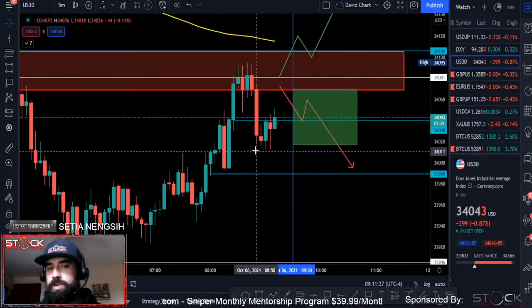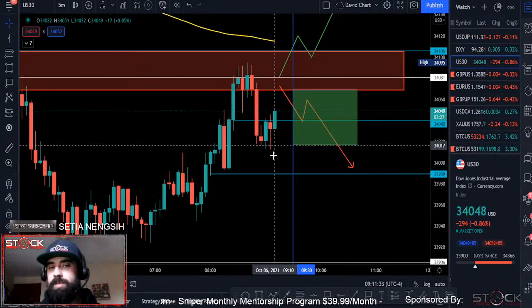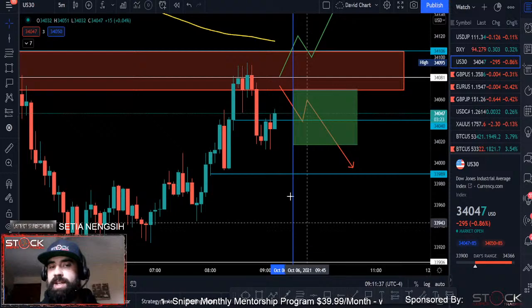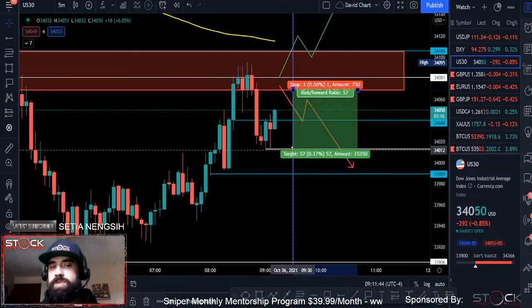And there's your US 30, guys. Remember how I was mentioning to you, it found really good support at these bottom wicks. Now it's starting to bounce back up. That's why if you're in that US 30 sell, make sure to understand that it's starting to make another move to the upside here. That's where it bounced to.